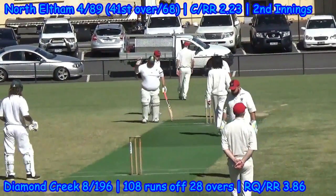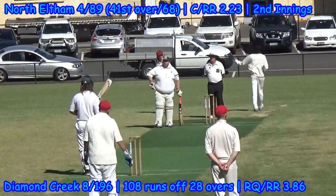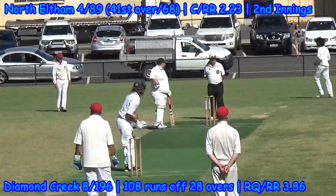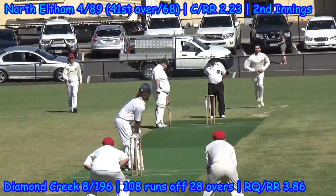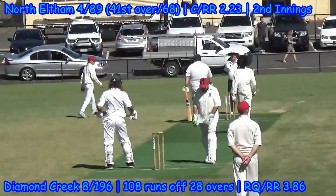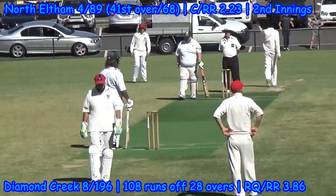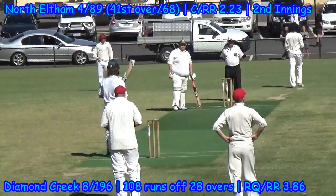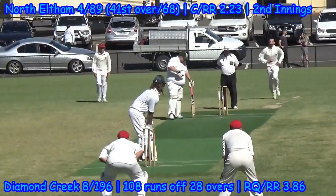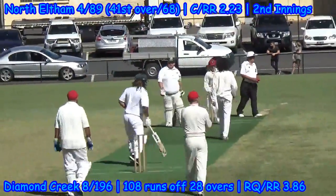But if the run rate does not advance towards 2.5 or something like that, and it stays around 2 to 2.2, 2.25, then they might start to become nervous, and they might start to think that they need to take some more risks to get these runs. And drives it, and it's fielded in the point region. So, whether or not North Eltham can advance their run rate towards something that is more comfortable is the open question to deciding what type of play they'll have with the remainder of this match. Comes into bowl and drives it, and it's fielded at mid-off. And that's the end of the over.